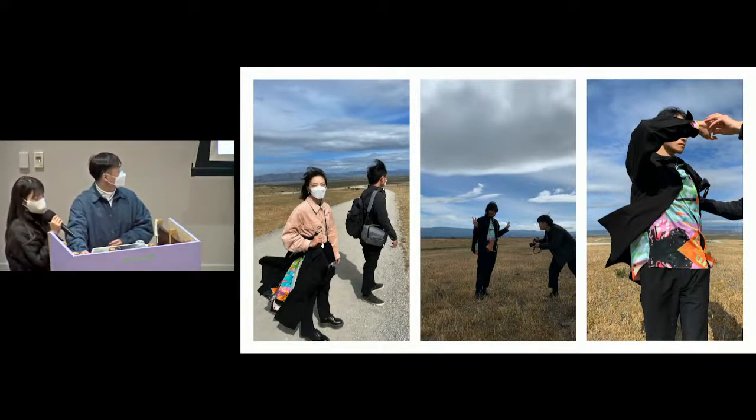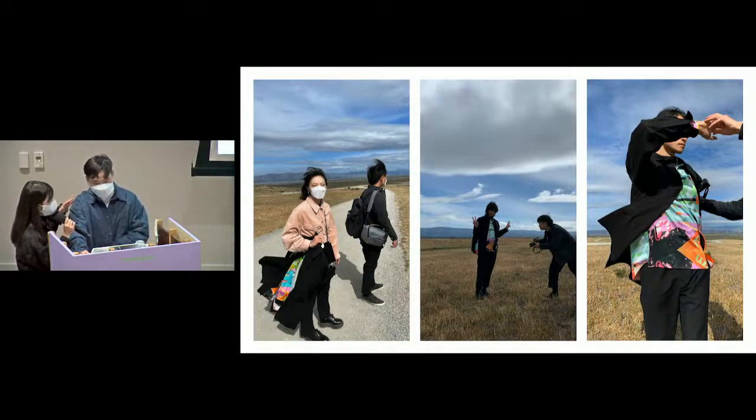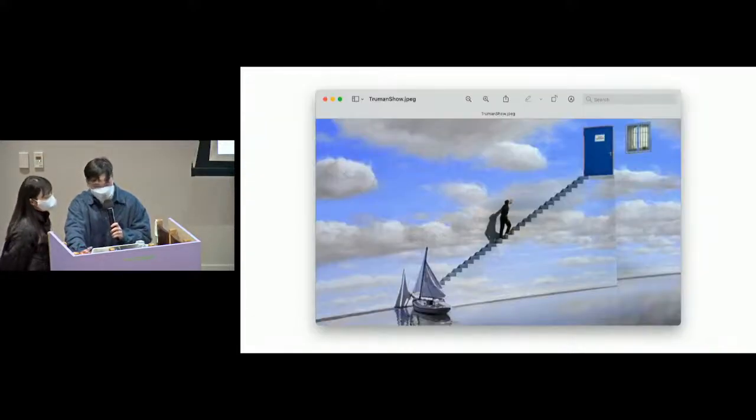And we also wanted to document this project in a conceptual way and also present the ideas of the shirts. And here's our friend Willie becoming a very professional and cool model. Thanks, Willie. Yeah, he looks like an Essence model, so we picked him. So we just drove out to this open field and shot this. And our photography art direction actually references the Truman Show's fake sky setting.